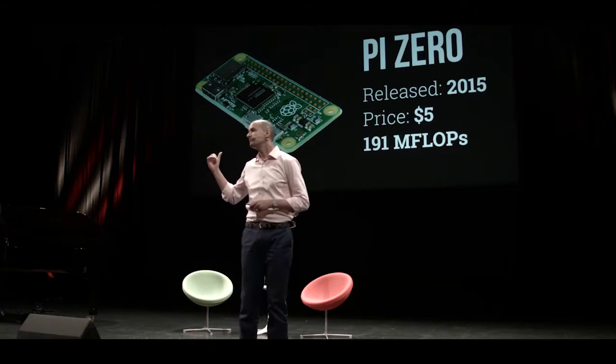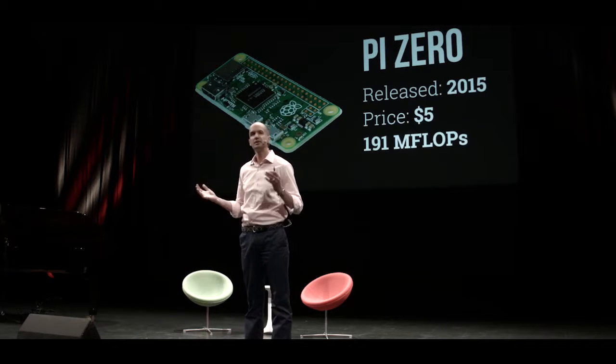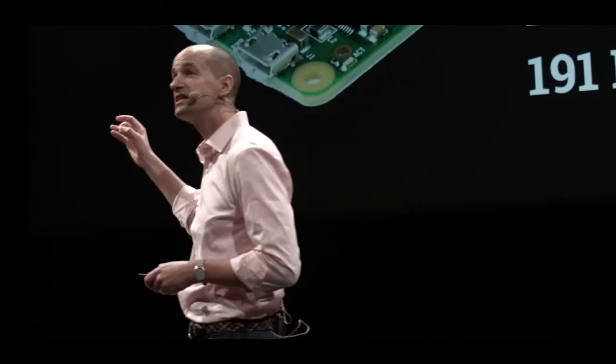So you take this guy here, this is a Pi Zero, just came out about 3 months ago. This is the size of a pack of gum. It cost you $5, which is the price today you pay for a Starbucks venti latte. And it has 191 megaflops. This is 2.5 times the supercompute power you had in 1975 and only large corporations could afford. Now a child can buy this on their milk money.